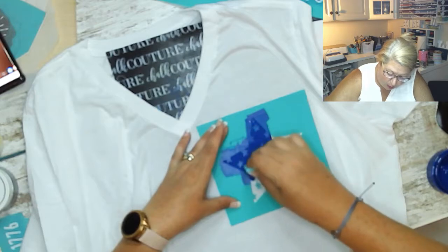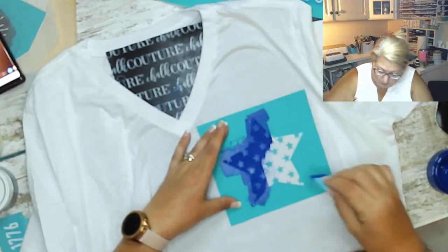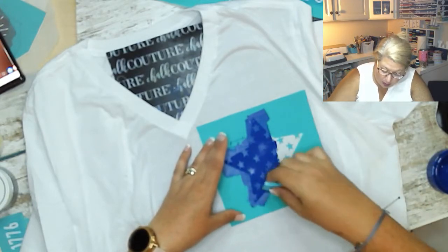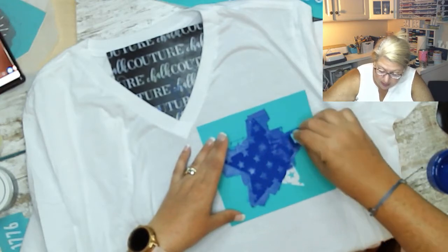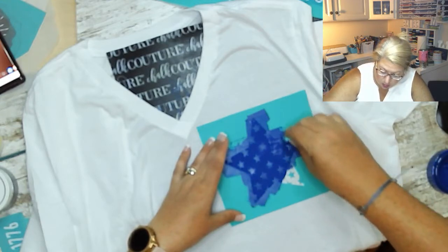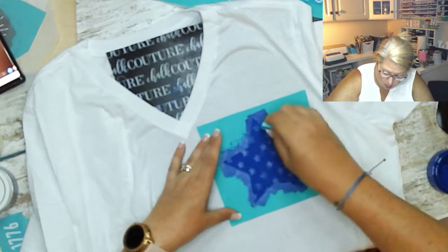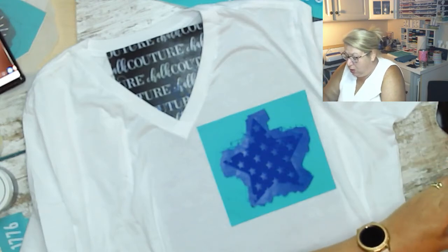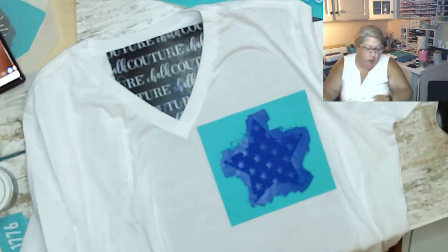Just make sure you get in all of your crevices here and that your fabric is completely saturated. Not oversaturated, because if not, you'll get a bleed, but just saturated. As you're doing it, you'll be able to see. And then just make sure you take all your excess off, because you don't want to leave all that product there on your transfer.